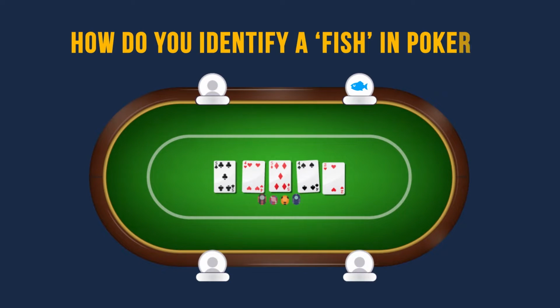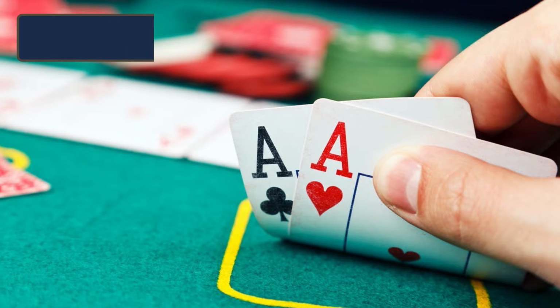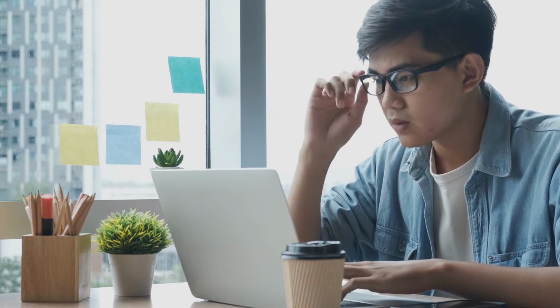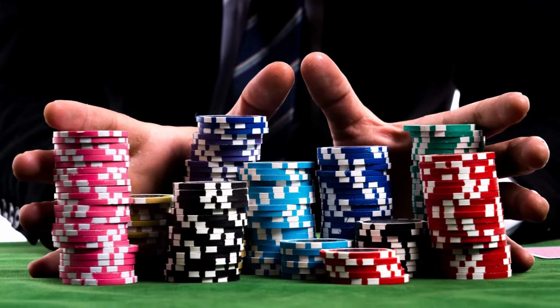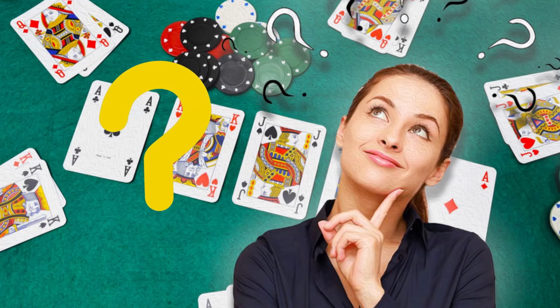So how do you identify a fish in poker? They play Texas Hold'em. Apart from being the most popular poker variant, Texas Hold'em is almost always the game of choice for fish. They tend to overbet. Unskilled players are not capable of recognizing when is the right time to stop putting in more chips. If a player constantly overbets their hands, then you found yourself a potential gold mine. Fish don't know when to stop. If you notice that someone bets on every hand, then you've probably caught yourself a fish.